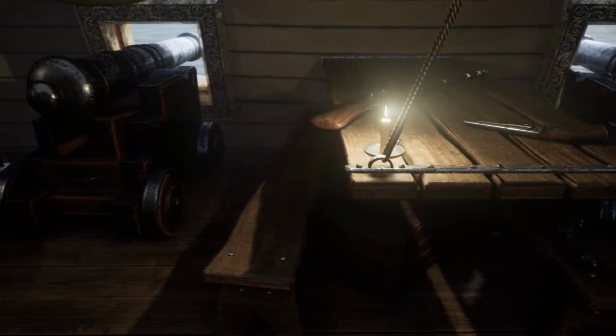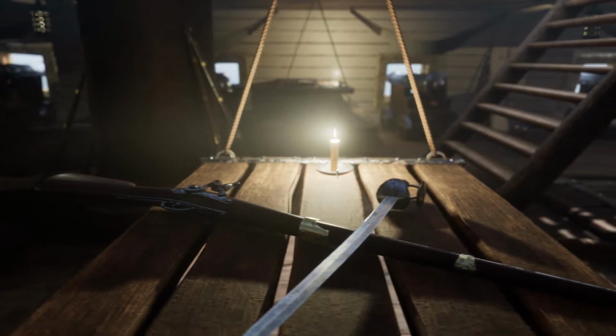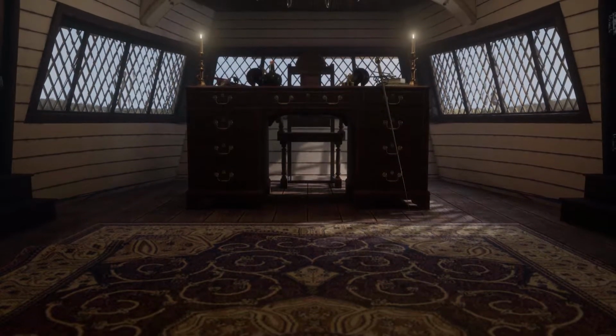Environments are a key component of storytelling and immersion in video games. They have the power to tell stories and elicit emotions in the player without ever uttering a word. If a picture paints 1,000 words, an environment takes this to a whole new level.